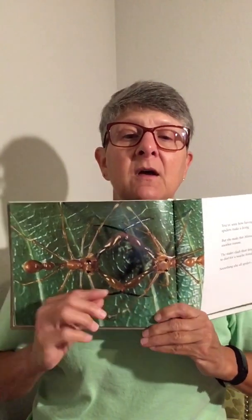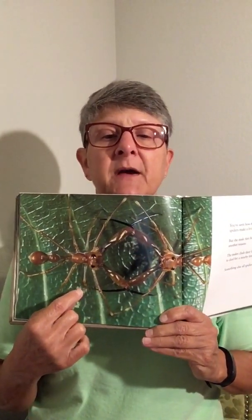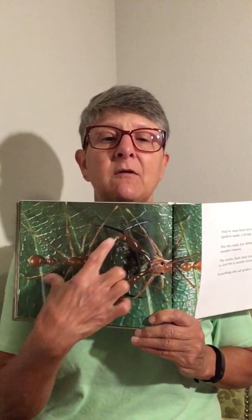These are male ant mimic spiders. Look at that! They got super long fangs. They're using them like swords, fighting over a female spider.